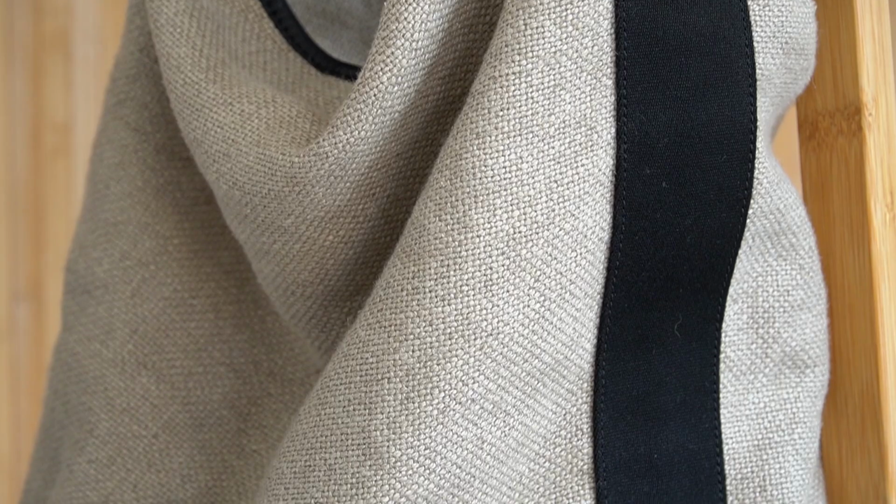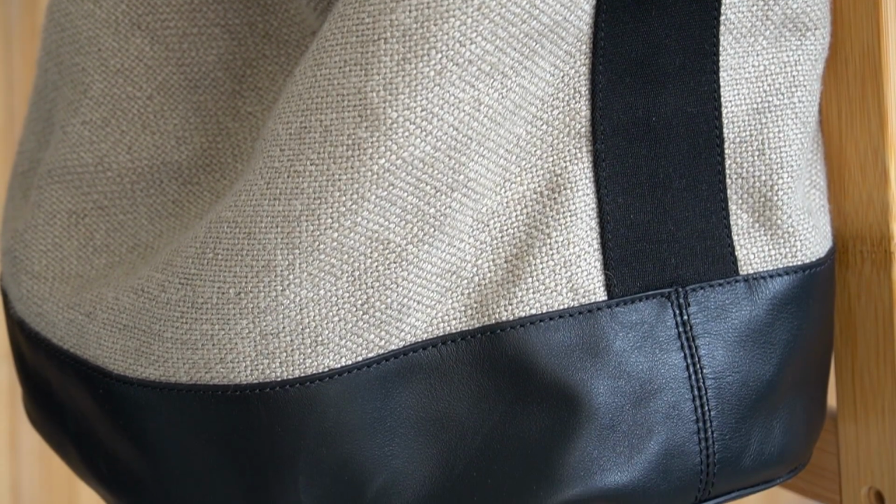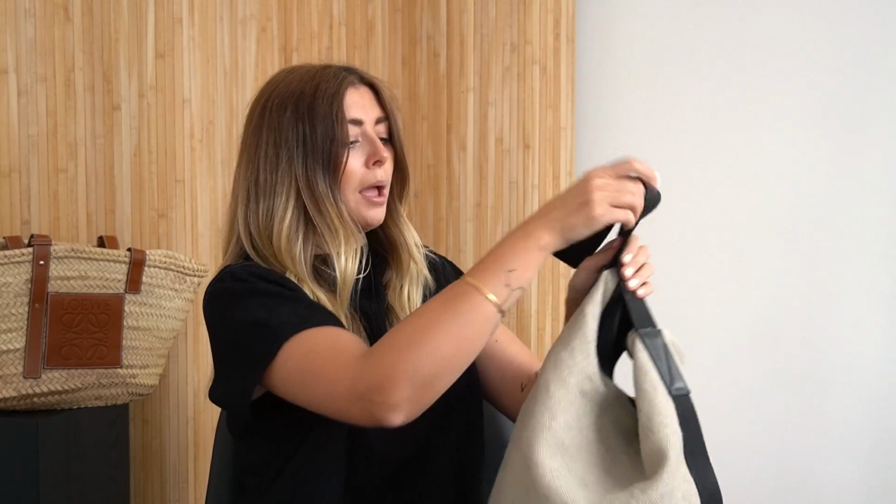I also think that they're just really chic and they're very minimal, and I think they're incredibly well made for high street bags, and they are a little bit more expensive than your Mangoes and Topshops and ASOS and all those kind of places, but I think it's worth sometimes paying a little bit more money for something that's going to last. Provided, of course, that you are in agreement with the use of leather. If you're not, then obviously avoid. So yes, this is, I suppose, kind of like a slouchy bucket bag kind of vibe.